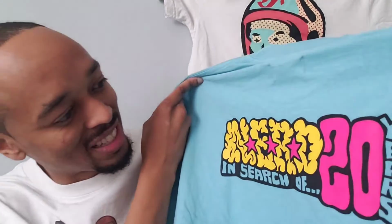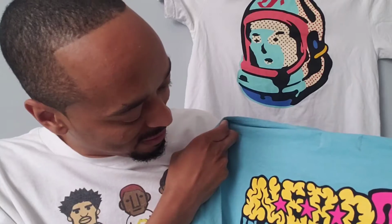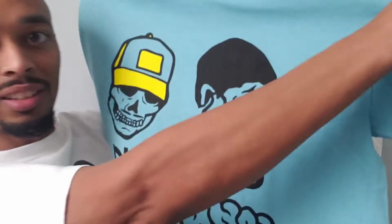So yeah, the quality, ooh. Oh, this is nice. It feels nice. And as you can see, I'm wearing the Let's Get Blown shirt. I forgot to talk about that, but I'll talk about it. Oh, yes. This is nice. The screen print feels good. Oh, man. The colors, I love it. Yeah, this is good. It came out nice.